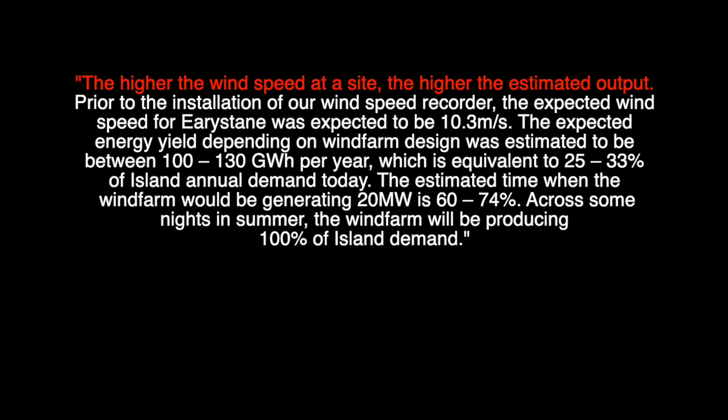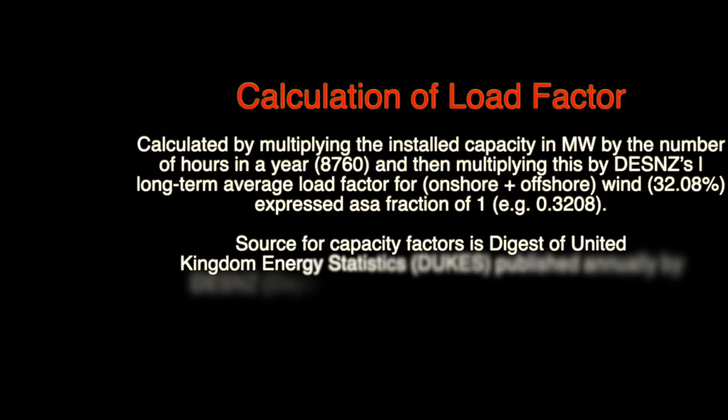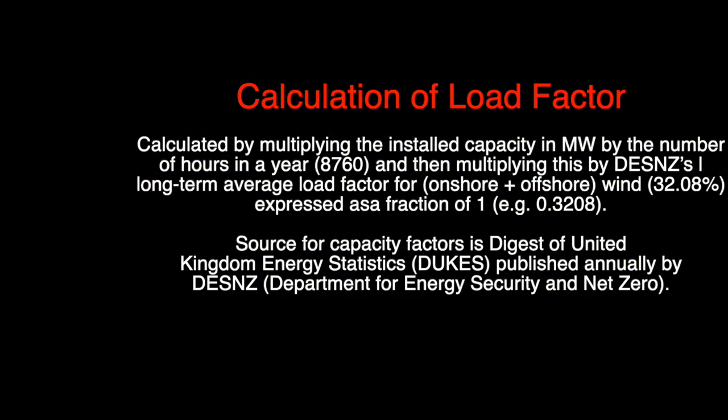That is impossible. Let me explain why. These load factors, which is what percentage you get out of the perfect wind, are incredibly high. So I now have to go slightly technical to explain why and then compare them to everywhere else in the world, because somehow the Isle of Man is expected to get the best out of the wind than any other place on Earth. This is officially how load factors for wind farms are calculated, and I'll read it out.